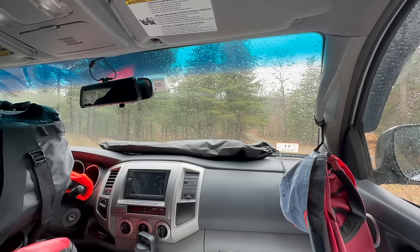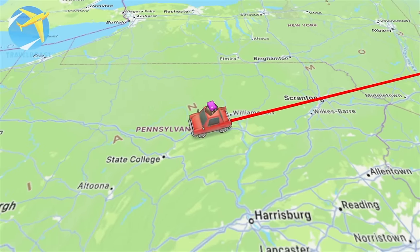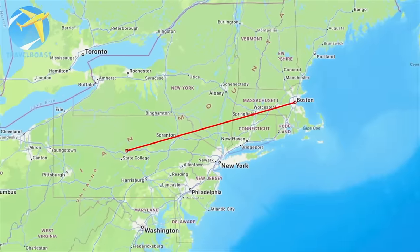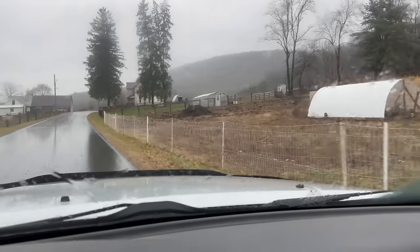Wrapped up our first night in the Scrapyard Travel Truck here in Pennsylvania. We just camped in Bald Eagle State Forest, had a great time, went to bed really late, woke up pretty late. It's now like 2 in the afternoon, and we're about to hop back on I-80 and keep on trucking west. We're in the hills right now, out in the country.